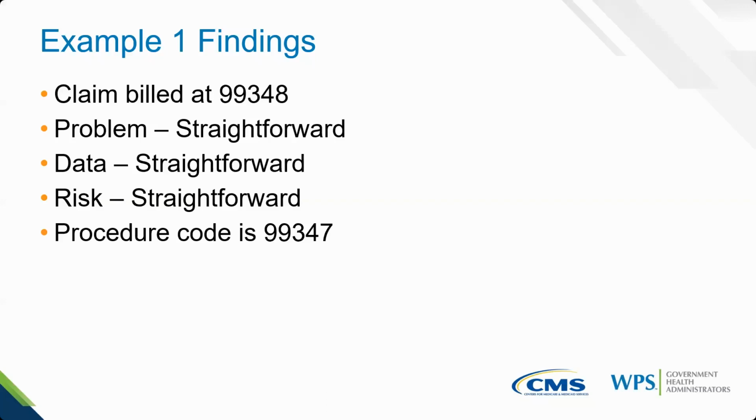In this case, the practitioner has indicated that it is a continuation of a medication that the patient has already been on. Again, we don't have any length of time, how long the patient has been on that, anything else. And there's no indication from the practitioner that the patient is placed at any type of risk from continuing to take this medication. So our procedure code is the 99347.